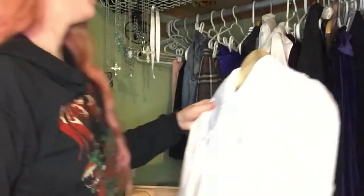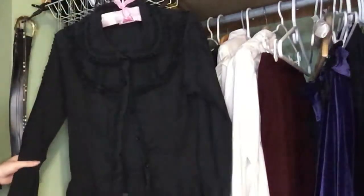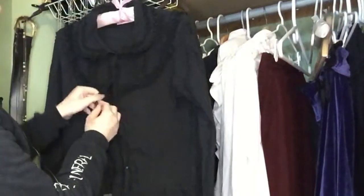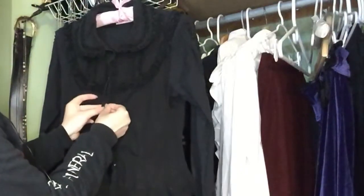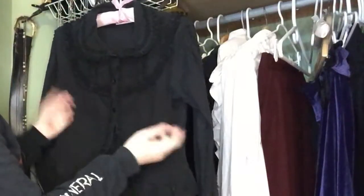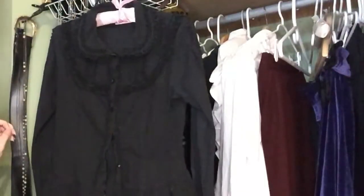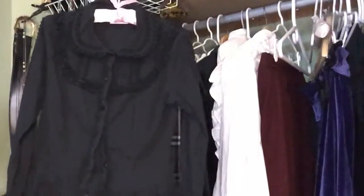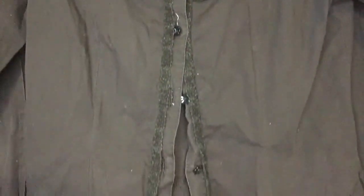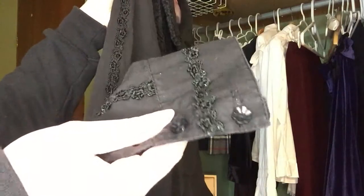with this blouse. So this is actually a Lolita shirt as well. This is by Anna House, and it's just in black, as you can see. It's a little bit difficult because one of these buttons, I think it's this one, really likes to come undone, but you know, it's a pretty nice one. It does have a few loose threads that stand out a little bit, but it's nothing too bad. And honestly, it's so pretty. Has a lot of pin tucks and lace all over. As you can see, the color is a little bit more subtle here. Long sleeves with the cuffs, and the buttons are also flowers.